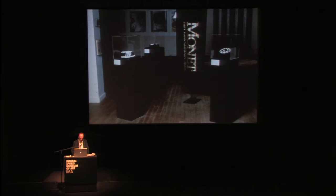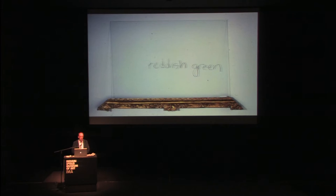Here's an early work that I did. This is sort of, I guess, the first work that I think of as my grown-up work. When I moved to New York after graduate school, I became really interested in certain kinds of color theory.